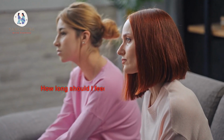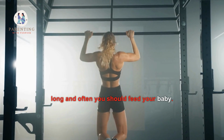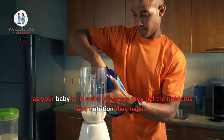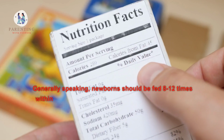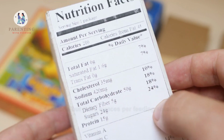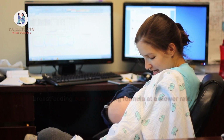4. How long should I feed my baby at each session? Working with a lactation consultant helps determine how long and often you should feed your baby. They are able to assess your individual situation, as well as your baby's, in order to ensure they get the nutrients and nutrition they need. Generally speaking, newborns should be fed 8 to 12 times within 24 hours, while larger babies may require fewer sessions, but more ounces per feeding session. Additionally, bottle feeding requires more frequency than breastfeeding due to digesting formula at a slower rate.